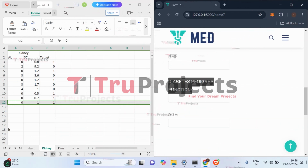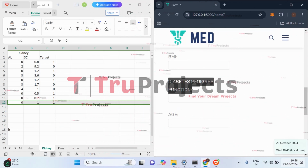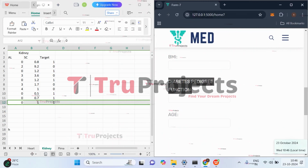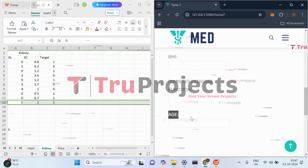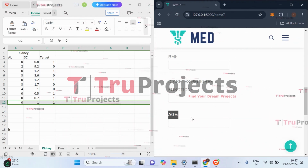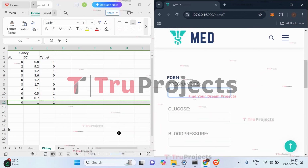Coming to diabetes pedigree function, this is a function that assesses the genetic risk of diabetes based on family history. A higher score indicates a greater familial predisposition to diabetes. The last one we have is age, which is the age of the individual. Increasing age is a significant risk factor for developing type 2 diabetes, as insulin sensitivity tends to decrease over time. So let's enter all the parameters.